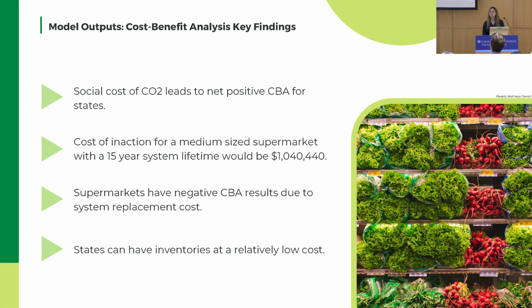In terms of our cost benefit analysis, some of our key findings are that the social cost of CO2 leads to a net positive cost benefit for states. In terms of the cost of inaction, it's really high. For example, for a medium-sized supermarket with a 15-year system lifetime assumption, the cost would be more than $1 million. Supermarkets have negative CBA results, and that's because of the system replacement costs that I've been mentioning. This is the biggest barrier to this transition.